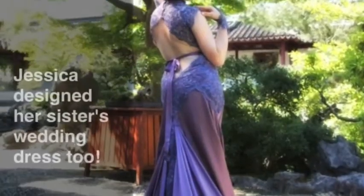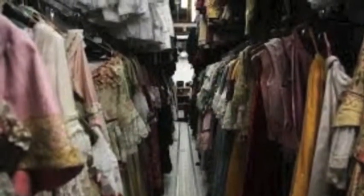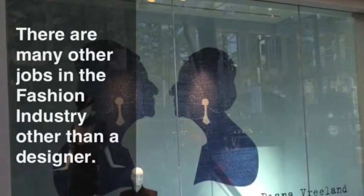Fittings are essential. Making a design work for an actor's body is a must. Jessica has a very strict budget to work within and a restrictive timeline. She is a very resourceful person, she is a problem solver, and she loves her job. Sometimes when people think of the fashion industry, they think of a fashion designer, but that's not the case.